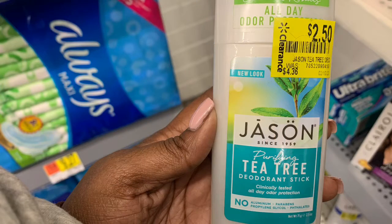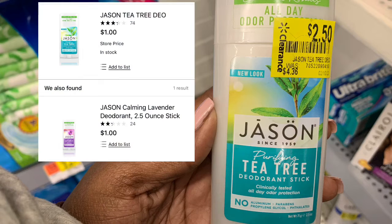Here, this Jason deodorant stick, it says $2.50, but it is actually ringing up $1 when you scan it on the app. And then I saw that there's also a lavender scent as well. So if you see either one of these, they're actually $1.